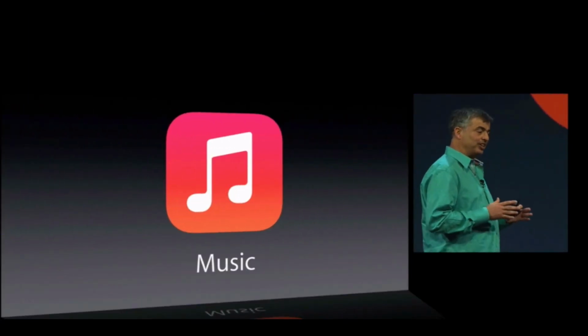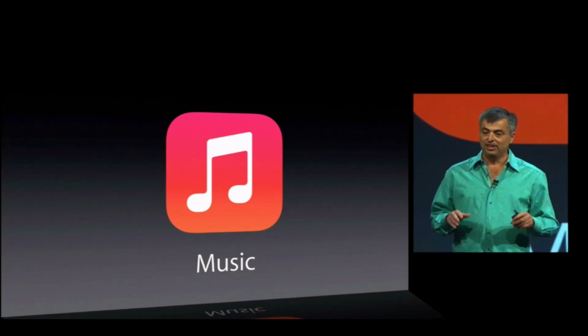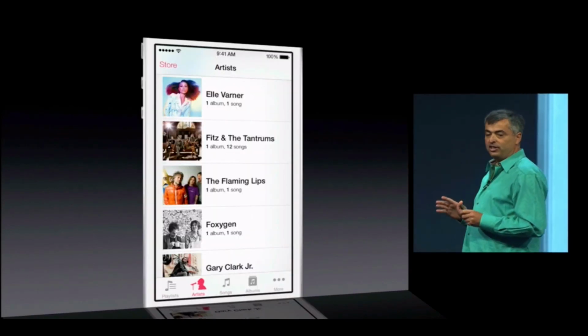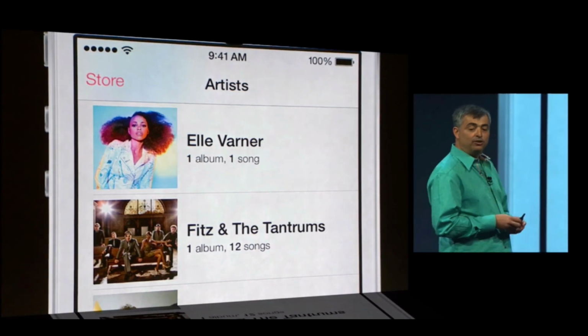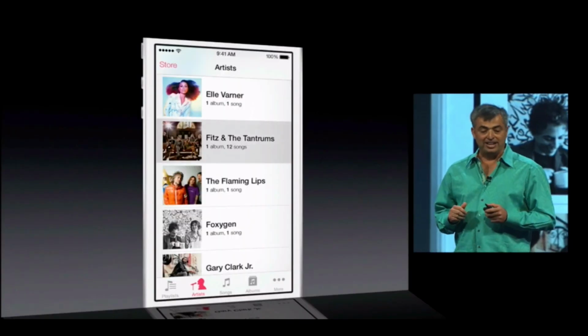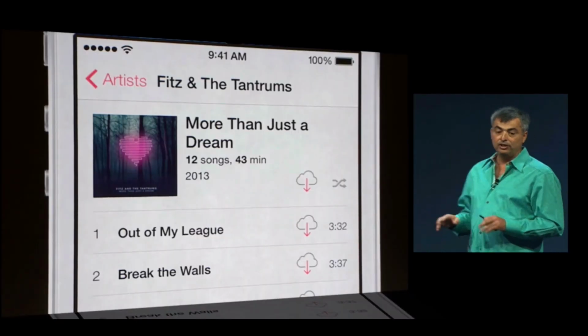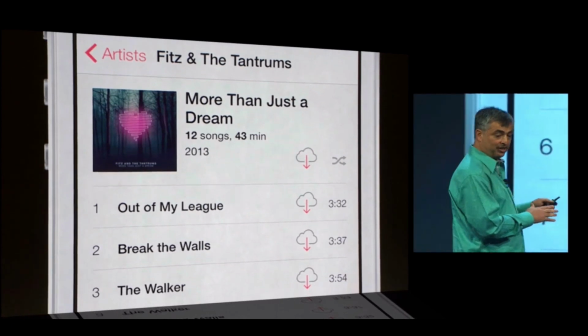Next, let's talk about music. The Music app in iOS 7 is beyond a doubt the best music player we have ever done. The first thing you'll notice is we provide you with beautiful artist images right in your library. And you just tap an artist and you see the songs. But it's not just the songs on your device. You see all of your purchased music from iCloud right in your library.